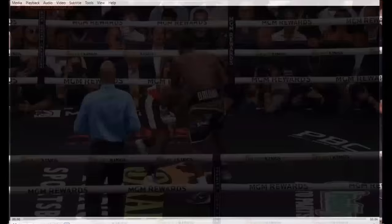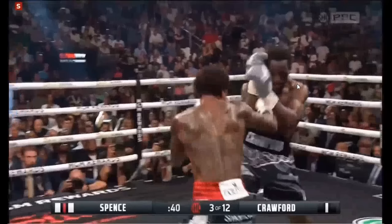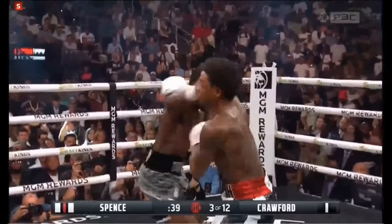Now, this sequence in particular I just thought was awesome. So he jumps on the line with the probing jab, one, double jab, two, gets Crawford, right? And then he has to come forward again, put on the pressure. And then Crawford outboxes him, moves his head off the line, catches him with his own jab, with his own rhythm, right? Boom. And now Spence is coming forward, right?